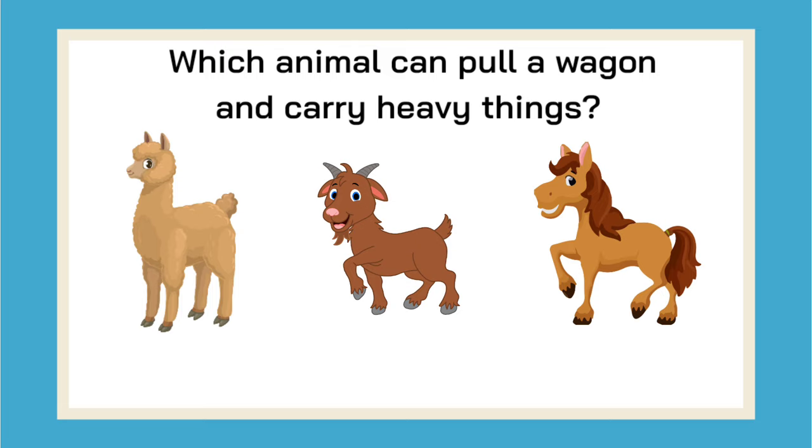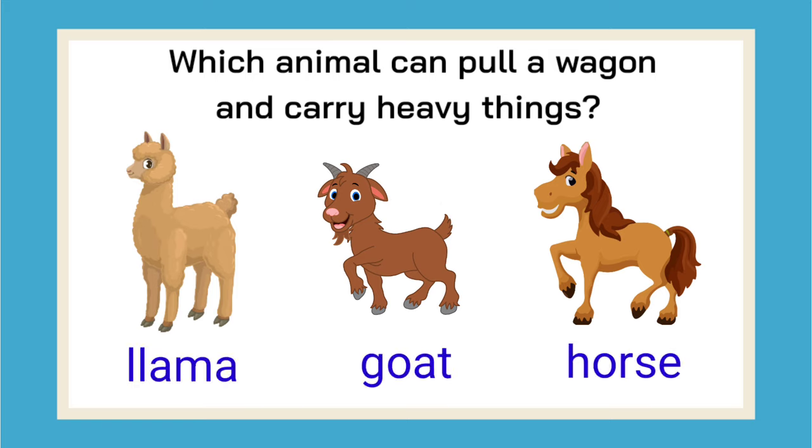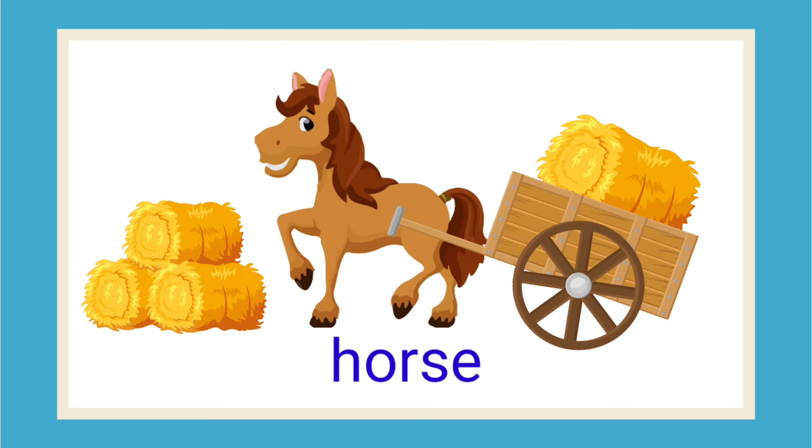Which animal can pull a wagon and carry heavy things? Is it a llama, goat, or horse? Horse. Horse can carry heavy things.